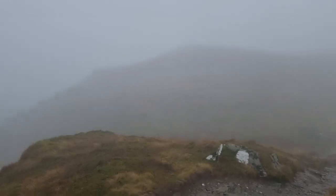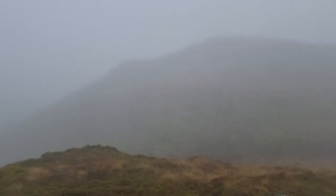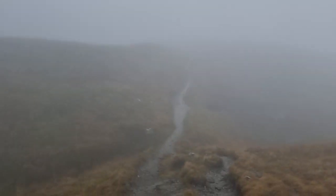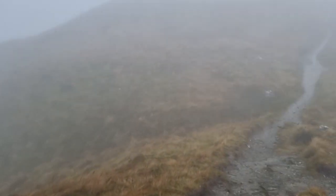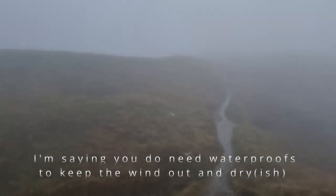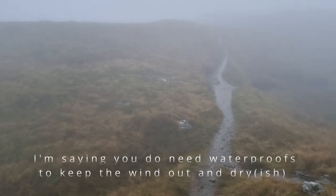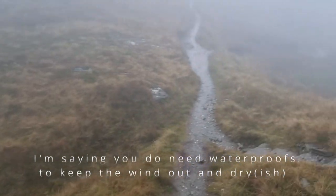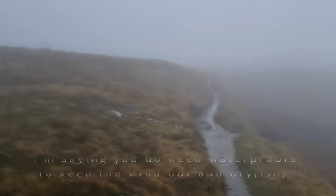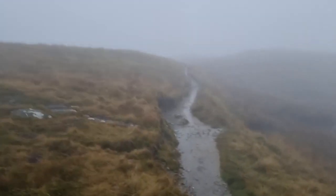Okay, so the wind is really picking up now. As you can probably hear, it's not blowing me over yet. It can easily get a lot worse. But we do need to be prepared. We need to have the right equipment, the right clothing to keep you warm, to keep you dry. Dryish. Keep you dry in this weather.